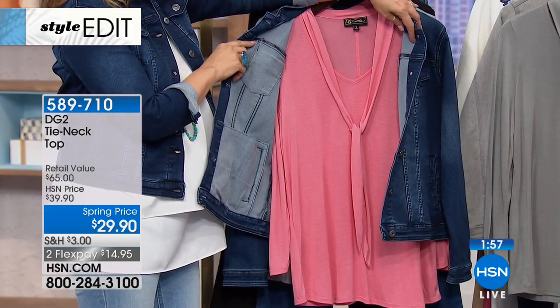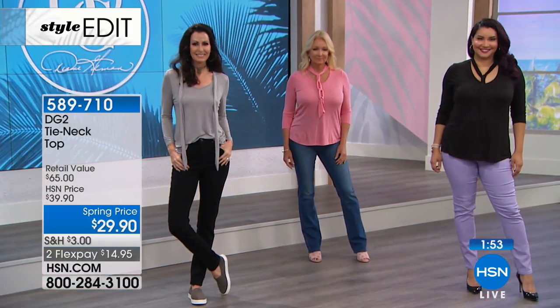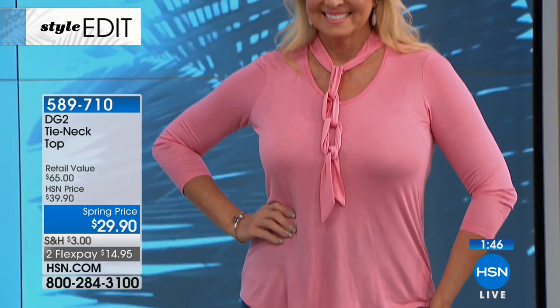I agree. Right? 1,000%. It looks great on everybody. So what do you love about this top? I love how flowy it is. I love that it doesn't cling. I love that there's a femininity to it. But as you can see, there's some creativity that you can play.